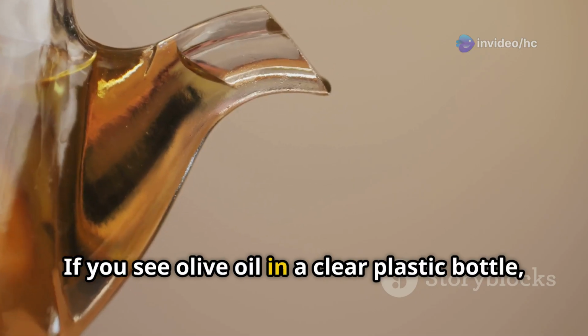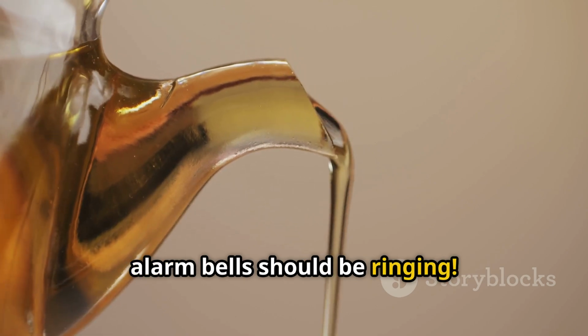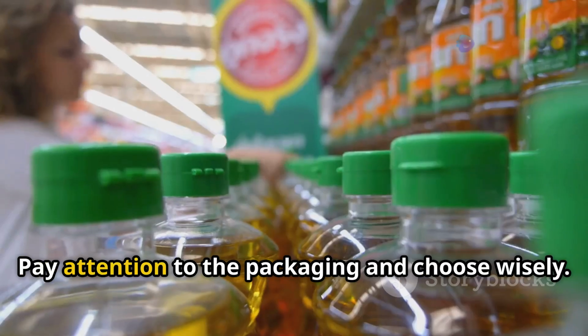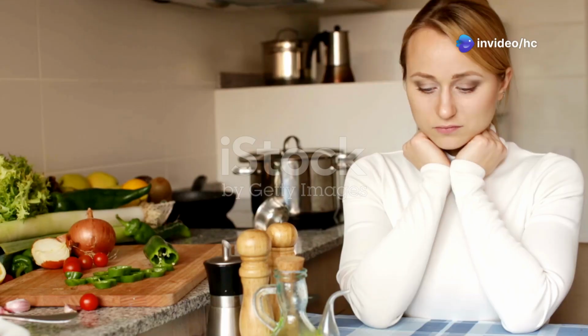If you see olive oil in a clear plastic bottle, alarm bells should be ringing. It's like leaving a fine wine out in the sun, a recipe for disaster. Pay attention to the packaging and choose wisely.